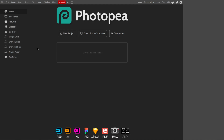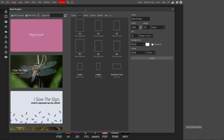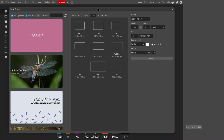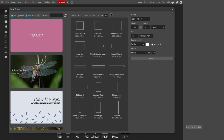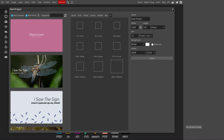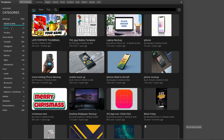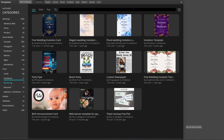In addition to opening existing projects, you can create a new project by clicking on New Project button. In the newly opened window, you have the option to choose the size of your photo. In this section, you can select from predefined sizes, such as measurements for social media, print, photos, various screen sizes or mobile devices. If you want a specific image size that is not listed, simply enter the desired measurements and click the Create button. You can also use predefined templates by clicking the Templates button and selecting the one you like. All templates are organized into categories for easy navigation. Of course, you can customize any template to better fit your specific requirements.